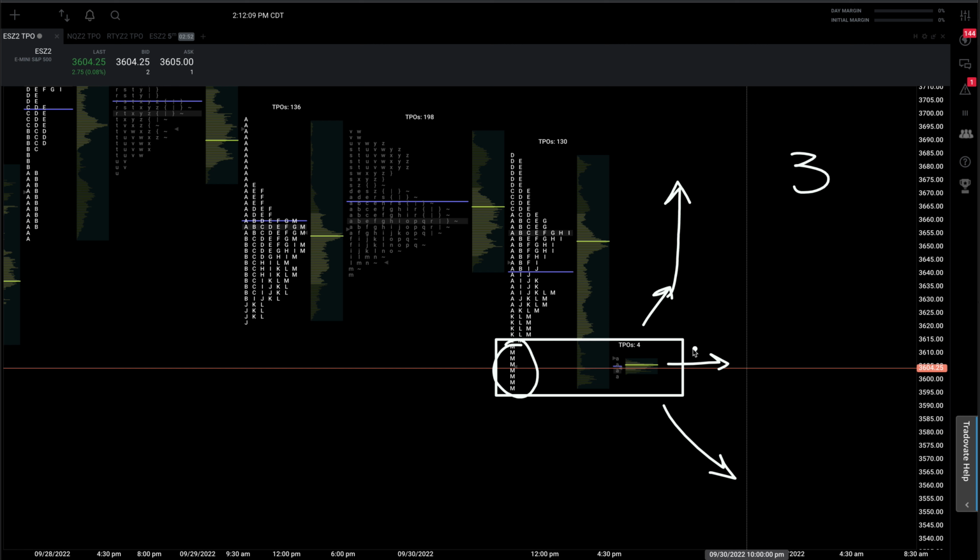If we open inside the spike, this is scenario number 2, and this is scenario number 1, right? If we open in the spike, I would look for two-sided trade back and forth, and then as we get price acceptance, the next move should be produced by either taking out the spike high or taking out the spike low. So pretty tradable levels to go based on.